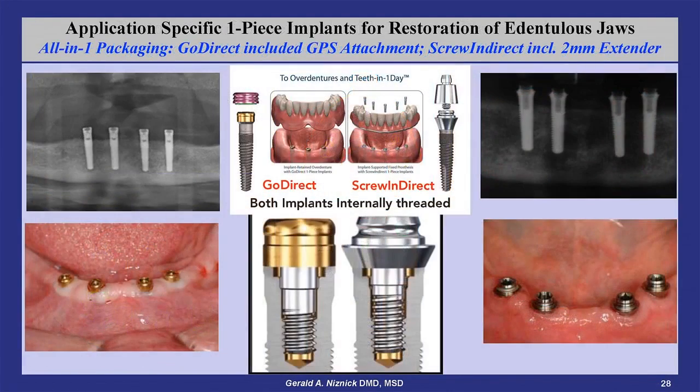2 of the one-piece implants included in the Spectra system are the Go Direct for overdentures and the Screw Indirect for screw-retained hybrid bridges. The Go Direct with a Zest locator compatible platform is also internally threaded so that it can be converted to a multi-unit abutment. If the tissue overgrows the top of the implant, you can add a 2mm extender abutment. The case on the left shows 4 Go Direct implants in the symphysis, and the case on the right shows 4 Screw Indirect implants in the symphysis.